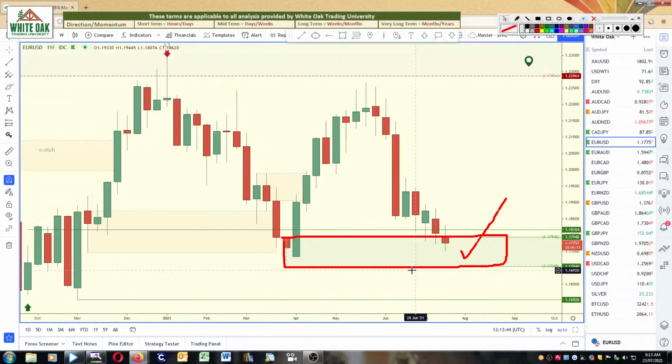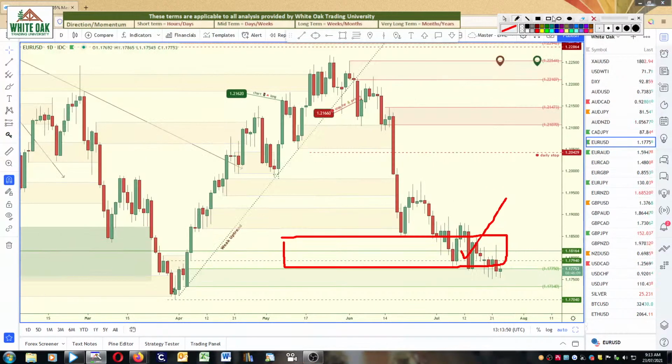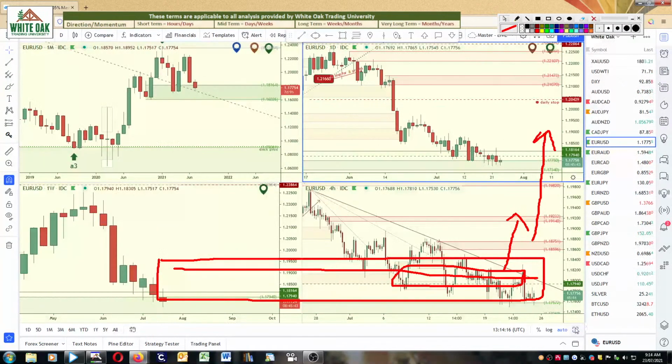And if we open up the daily chart here, we're located down here inside that weekly area of demand. And inside there, there's a daily area of demand right here, and that is still holding. If we were to get a momentum shift here to the upside, there's a lot of room for price to move. We're in the 117.70s. It can easily move up to the 121s if momentum was to start shifting to the upside.